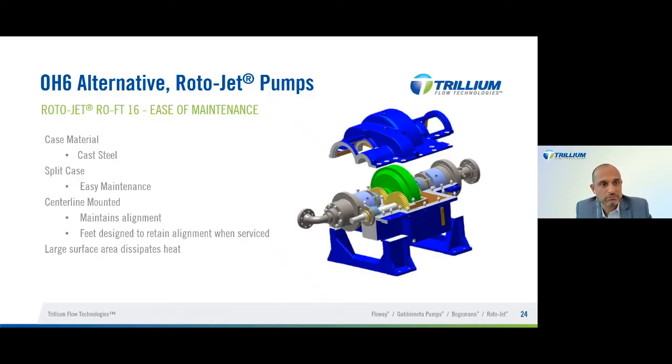Another advantage, it's very easy to maintain. The top cover comes off, and the rotor assembly can be moved very easily. And please keep in mind that in order to remove the mechanical seal, you do not need to remove the top cover, which makes it very easy. And from an alignment perspective as well, it makes it easy for the maintenance crew.